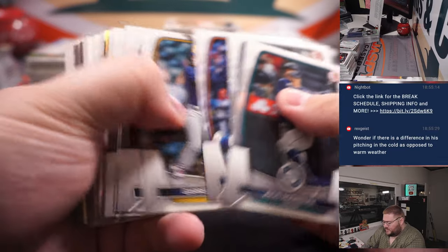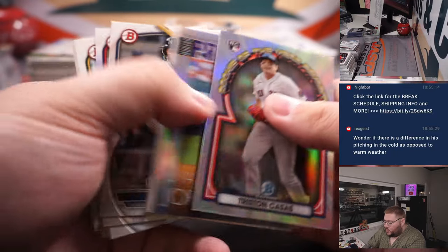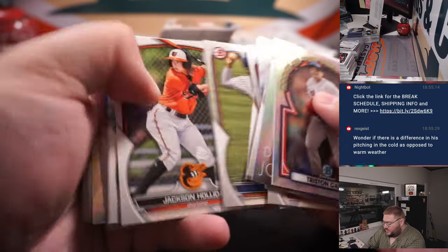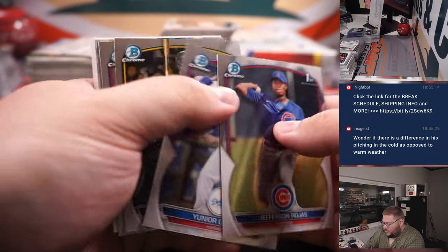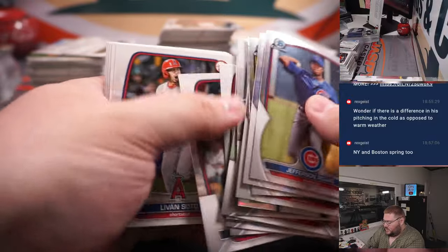Penultimate box here, folks. Let's keep it going. We got a couple golds, paper and chrome, but let's see if we can get something a little lower. Maybe some orange, maybe a red, maybe a... You said it, not me.